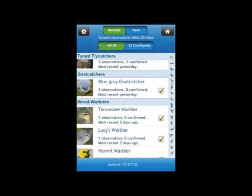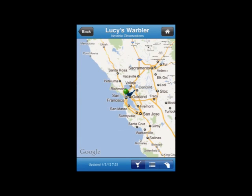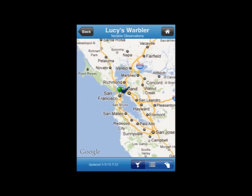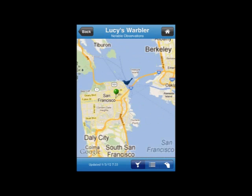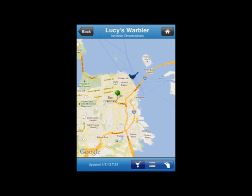And just like with the rare species, if we tap on one of the species, in this case Lucy's warbler, BirdsEye pulls in data from eBird. The pace at which it pulls it in depends upon how good a connection you have. And there we can see that Lucy's warbler was seen at a personal location. Looks like it was right near the Embarcadero in San Francisco. That's very interesting. So we go back.